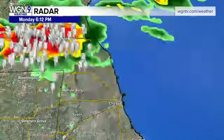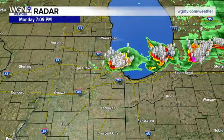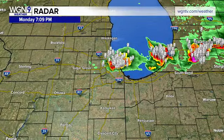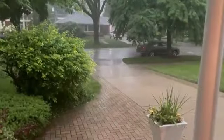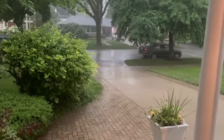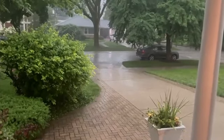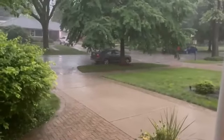That has got to be about the meanest looking storm to come down through Cook County in a while. Wow. Two quick questions. I want to show you some video that just came in of rain. This is in Park Ridge just about 15, 20 minutes ago. Yeah, the rain is heavy. It doesn't look like the wind is as severe, but dark skies.